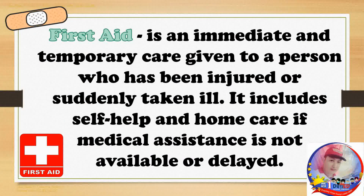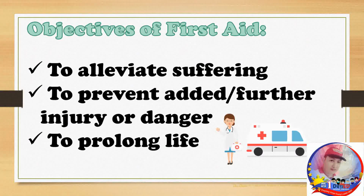Let's talk about first aid. First aid is an immediate and temporary care given to a person who has been injured or suddenly taken ill. It includes self-help and home care if medical assistance is not available or delayed. Here are some of the objectives of first aid. First, this will alleviate suffering. Second, this will prevent added or further injury or danger. And last one, this can prolong the life of the victim.